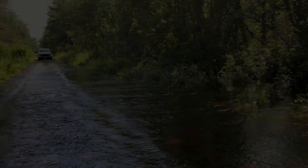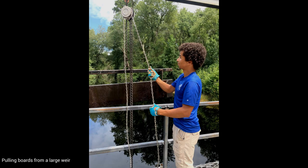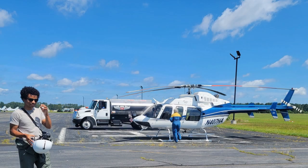The exposure to tools used by hydrologists and a newfound understanding of the importance of water in the lives of wildlife and humans gained through this internship solidified my interest in a career in hydrology or environmental engineering.